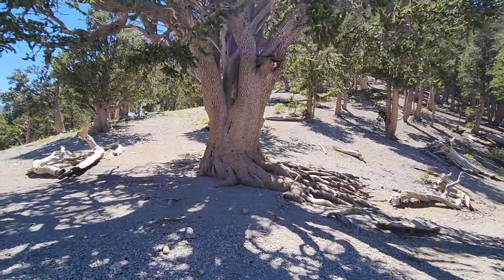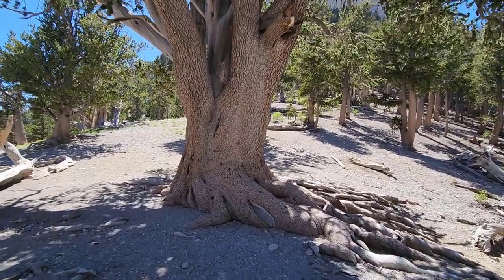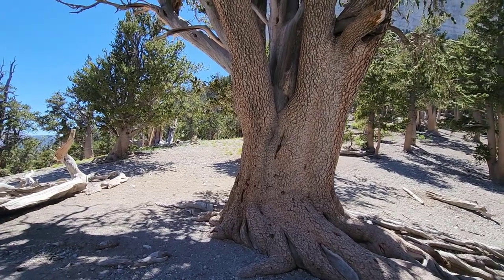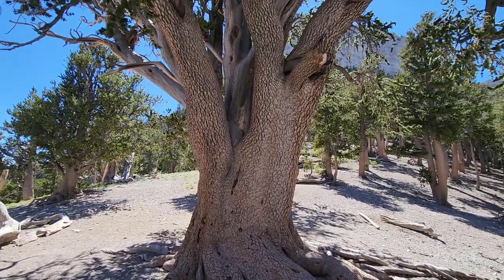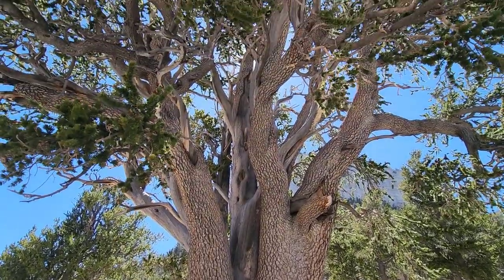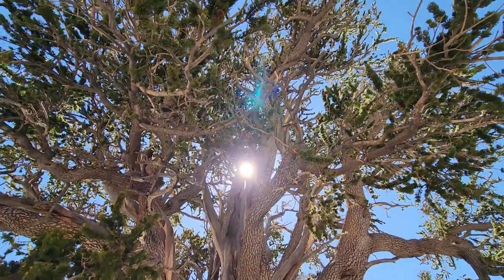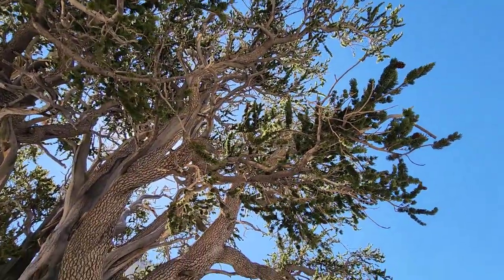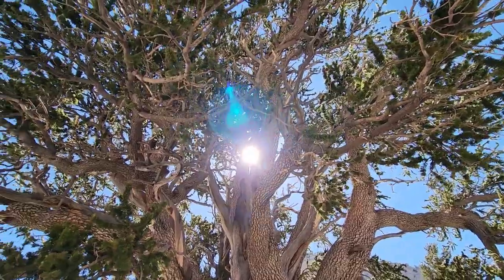And it was about, it was a little rain tree sapling, about 1,000 years after Moses led the Israelites out of Egypt. Look at that canopy. It's just incredible.